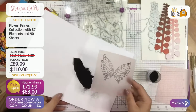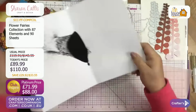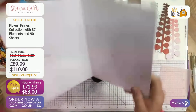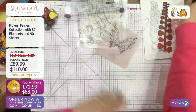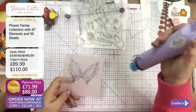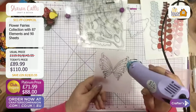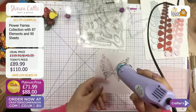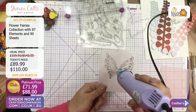So because it's vellum, you have a lot more working time on it than you do with paper. And I'll just pour this back in, because anyone who's worked with black embossing powder knows it gets everywhere and into everything. Right. So I'm going to heat emboss this. I'm going to start at the corner, and it turns fairly quick as well. And just work my way down. You'll see it get darker. And work across.